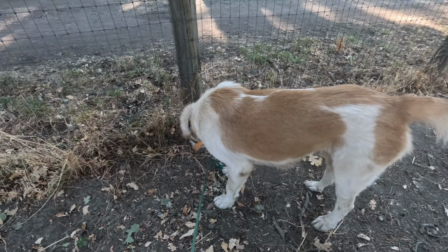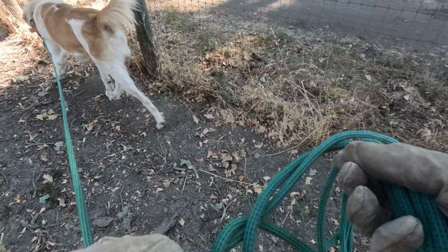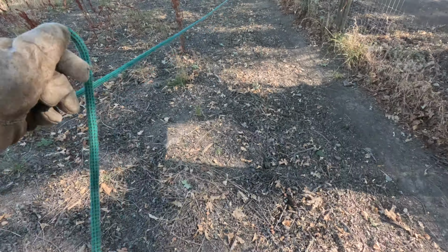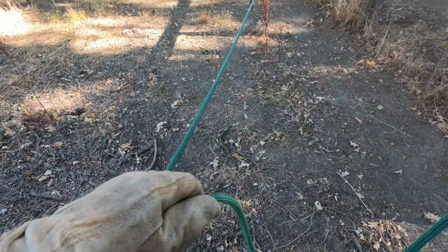So these dogs can get the job done. It's like, wow. I'm in awe of these dogs a lot of the time. I've been around dogs most of my life here. Ain't nothing like these breeds.